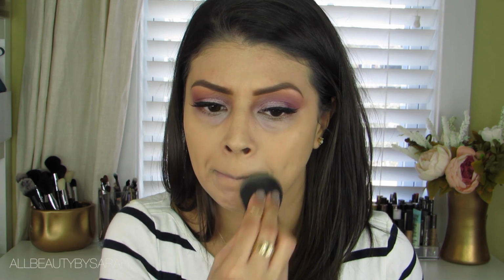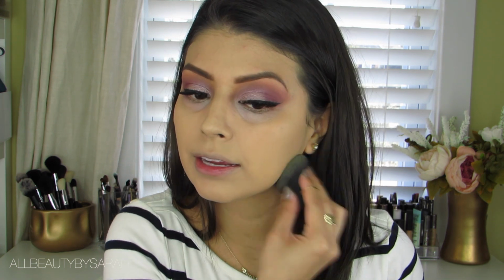So now that I have this shade on my whole face, I think it might be a little bit too light. Just like maybe one or 2 shades too light. Maybe just 1. So if I end up liking this foundation, I'll definitely exchange it for a deeper shade, but we're not going to focus on that for today. We're going to focus on how it wears and the amount of coverage that I get.